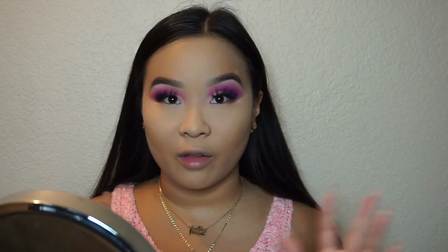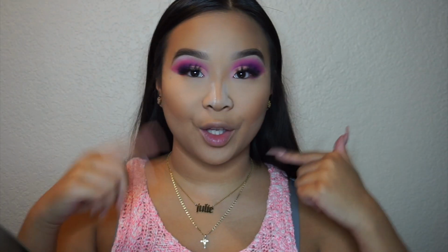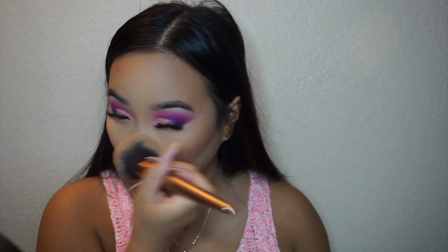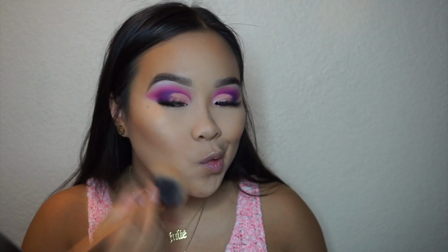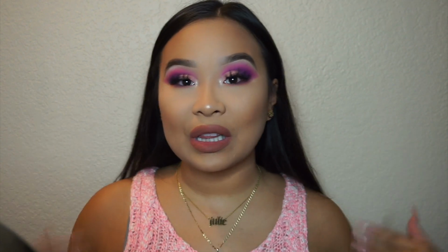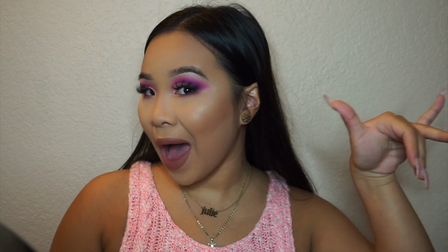I am going to go put on the rest of my face, the powder, bronzer, blush, all of that good stuff, and then I will be right back. Alright guys, so I'm actually baking a little bit under my cheek area and also my nose. Alright guys, so this is the final look. Threw on some lipstick, did my lower lashes, added some highlight and blush, and bronzer, of course.